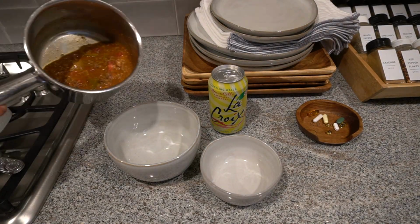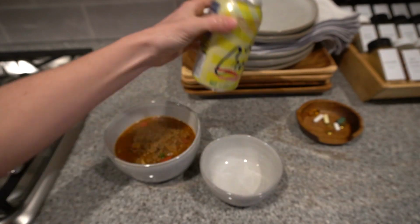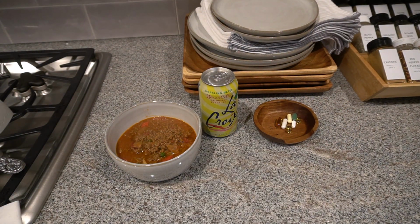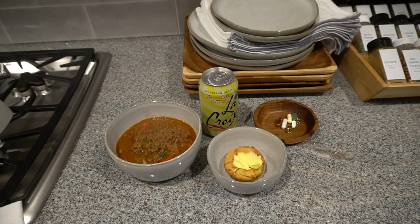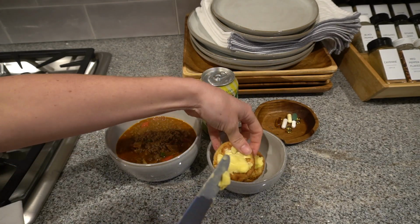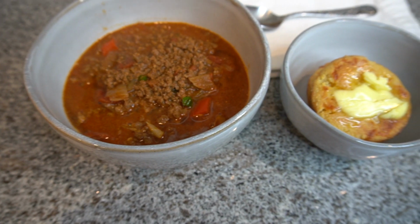And then for this meal, I am just doing chili. I did a keto chili recipe, and I like having sparkling water sometimes with my meals. And then I made these keto muffins that I just put a ton of butter on, and that is a super yummy meal. And if you're not very hungry during dinner time, but you still want to eat, you could just do smaller portions of food.